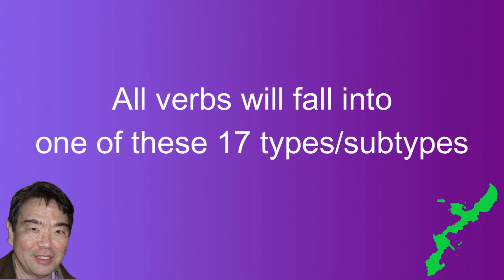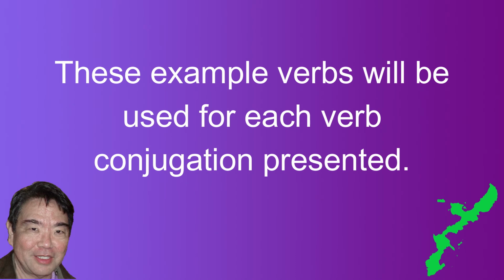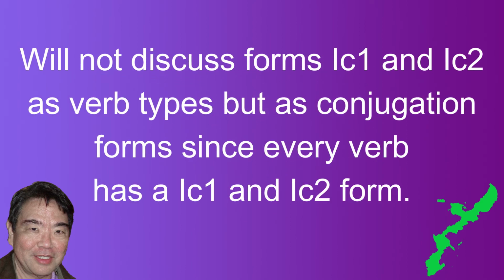All Uchinaguchi verbs will fall into one of these 17 types or subtypes. The future routine when discussing verb conjugations will be to use 22 out of these 24 verbs as representative for each verb type. I will omit verb type 1C1 and 1C2. I will instead treat these as conjugation forms since every verb has a 1C1 potential and 1C2 passive form. So these two forms will be discussed, but not as a verb type, but as a conjugation form.